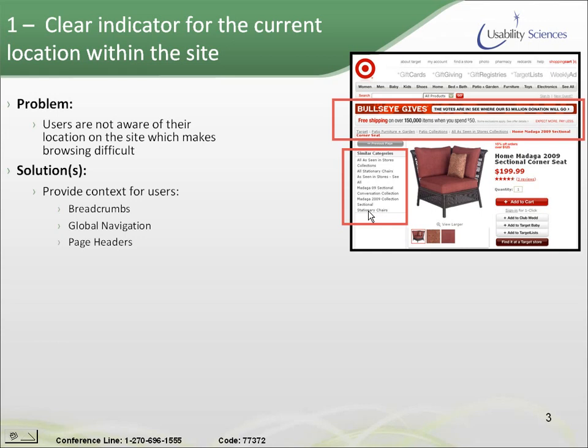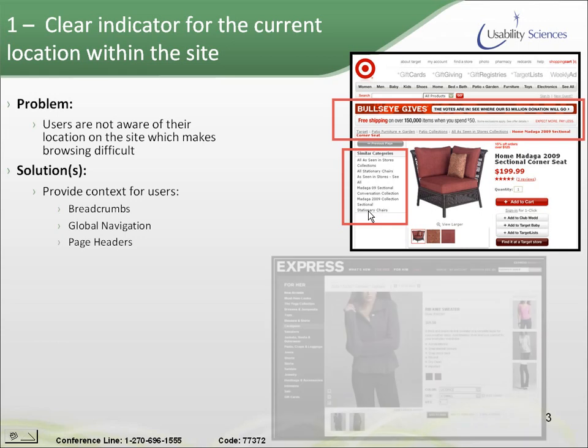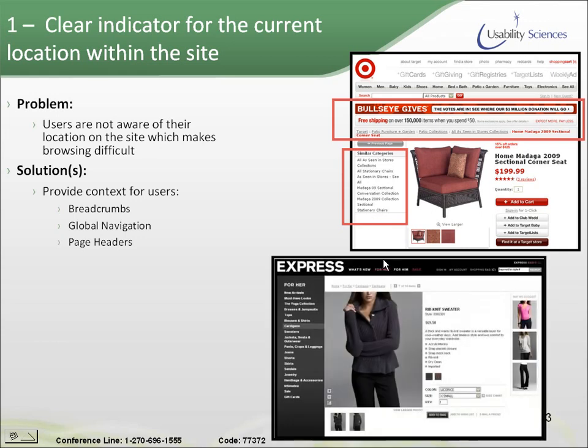So to inform your users of where they are in a site, you need to provide context for them. Express does a really good job of this. Their breadcrumbs are right above the product picture, similar to Target's, but they're very easy to see. They stand out well on the page. They clearly indicate where you are in the site: for her, cardigans, and you're looking at a cardigan.